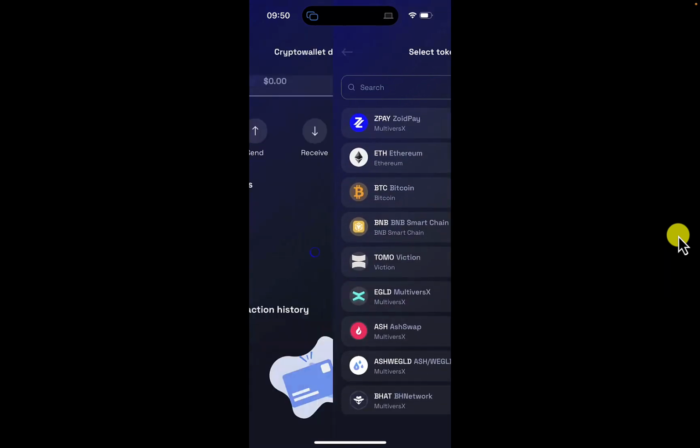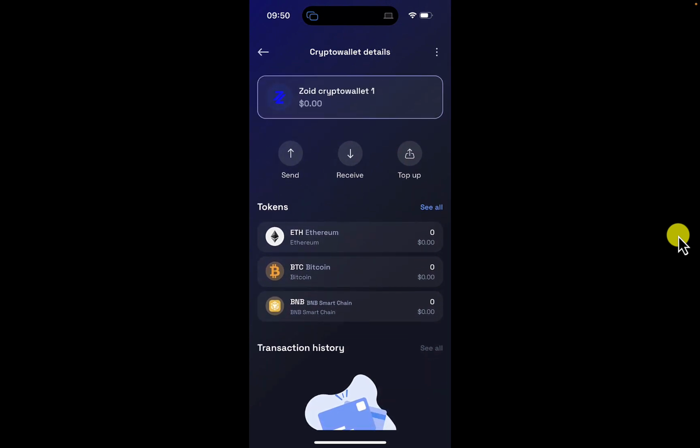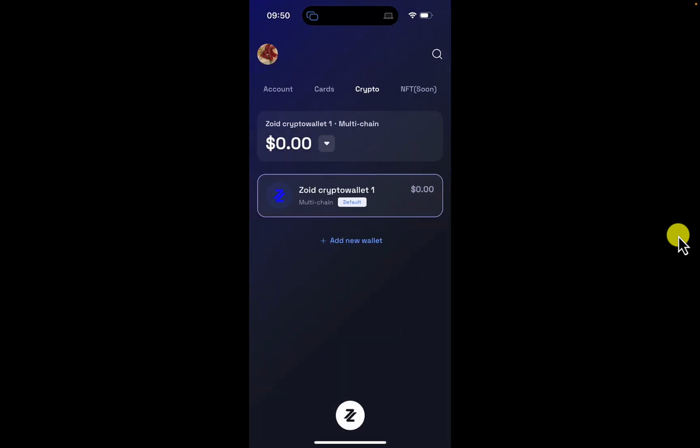Now, what I wanted to know is if I could spend ZoidPay with the card, because I'm going to go away for a couple of days at the weekend, and it'd be really nice just to take the ZoidPay from my super farm and spend that during the weekend and make videos about it. But unfortunately, I don't think I can just yet. I did query this with Mihai Popescu, and this was his response.